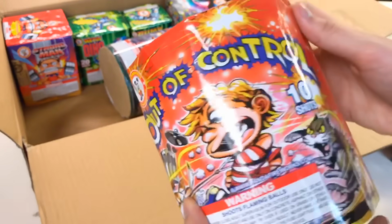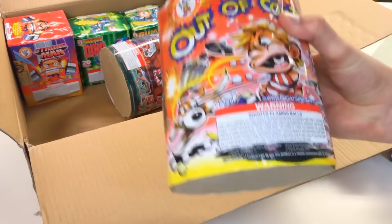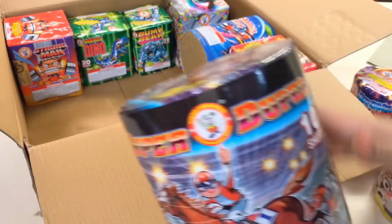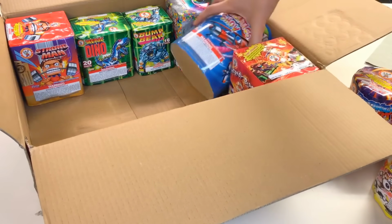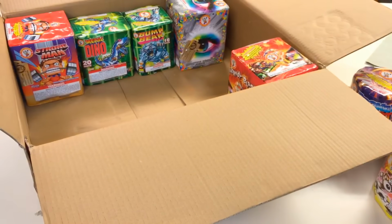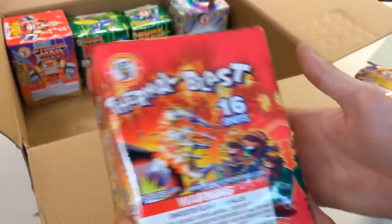We've got Out of Control, that's a 10-shotter, one of the bigger ones in the assortment, and that has got a ton of weight to it. I'm assuming all three of these are kind of different variations of the same effect. Another 10-shotter. This one's called Super Duper. Same size as the last one, and the third one here is also the same size. This one is Aerobatic Show, and this is another 10-shot. So then we've got this square cake here, and this one is called Thermal Blast.